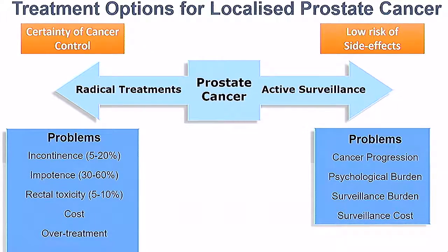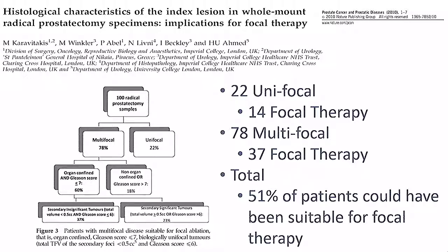So what are our options when we talk about localized prostate cancer? We go to one side, weighs towards the possible problems, the incontinence, the impotence. Those are the radical treatments. Then on the other side is active surveillance, where we're following it. We run the risk of possible progression. Some people are just worried about having cancer in their body. So there's a trade-off, and we try to find the best patients for each therapy because it's individualized patient care. The guys from UCL, again, I talk about them all the time. I think they've done a great job with a lot of their prostate cancer work.